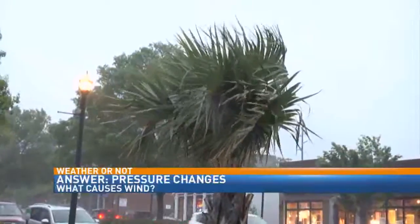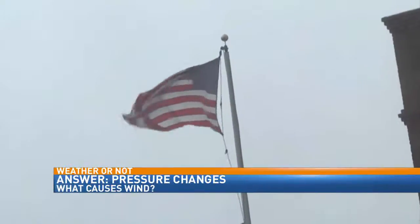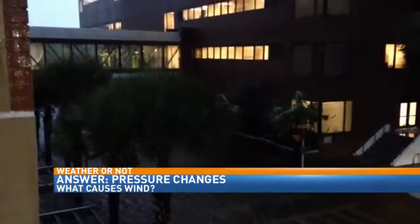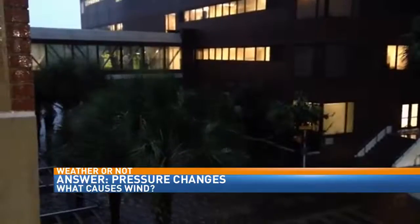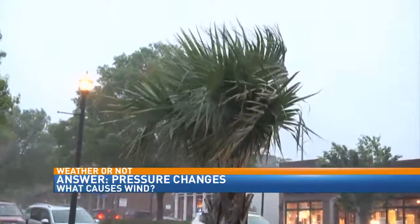So I'm really proud of everybody for learning things. When we have a really tight pressure gradient, winds pick up a lot. Think about a hurricane or a nor'easter. When you're looking at the pressure within a hurricane, a nor'easter, or an area of low pressure, the circles, the lines of equal pressure, are very close together. So wind speeds pick up a lot. A very tight pressure gradient means a large change in pressure over a very short distance. That's going to pick up your winds.